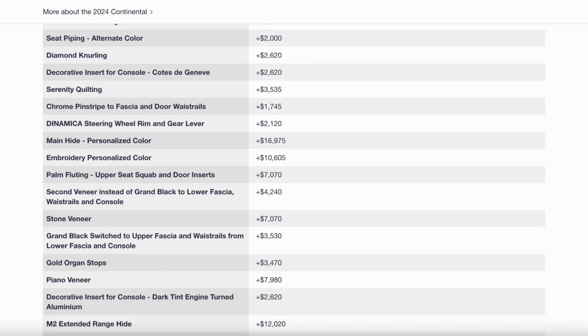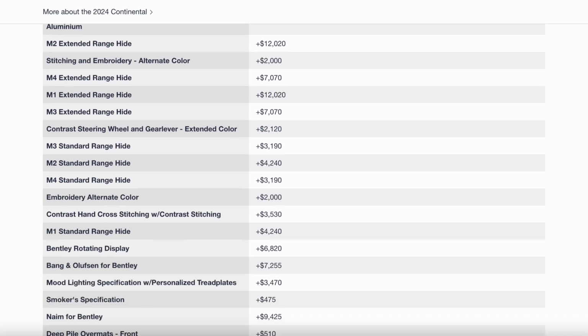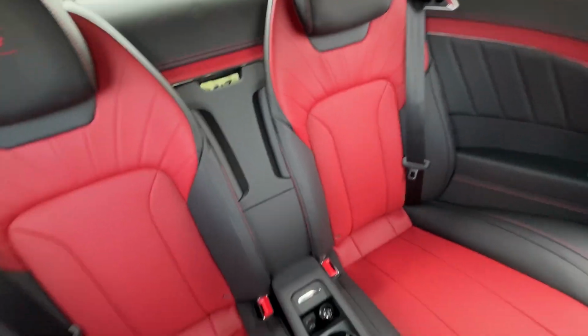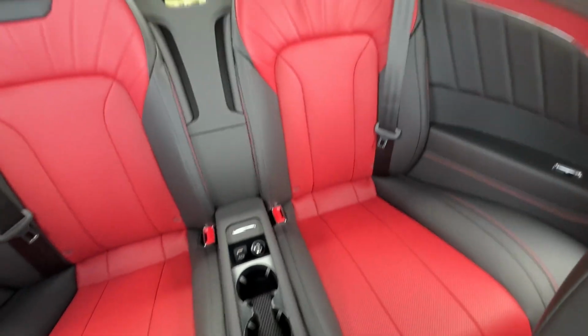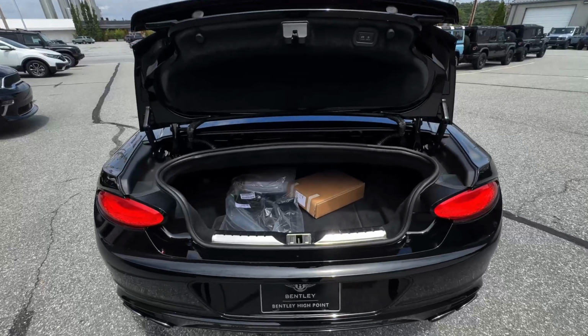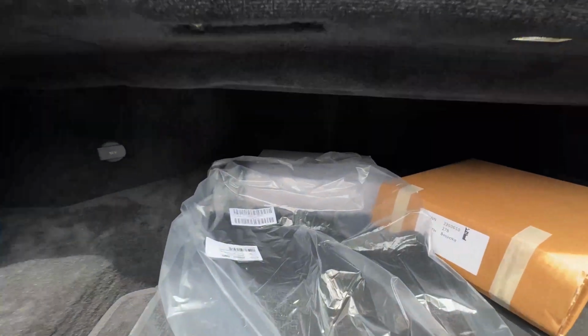Now, being that this is the convertible model, yes, we do have some rear seats here. Obviously, it's not the most practical for adults, but you can use that as storage. And the trunk space, it's about 8 cubic feet, 8 and some change, something like that. If you go with a coupe model, you're going to get a 12.6 cubic feet trunk, so a little over 4 cubic feet more trunk space with the coupe model.